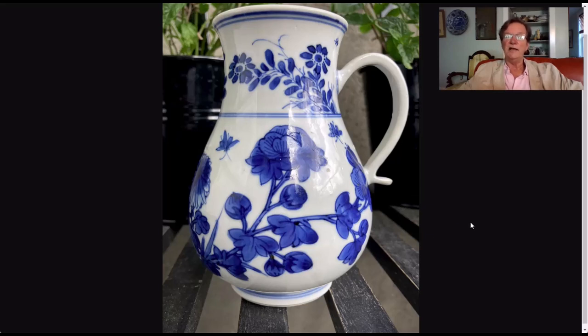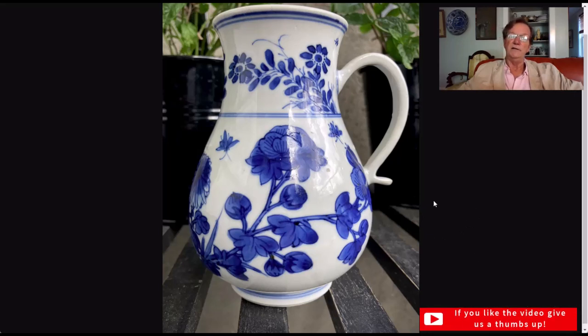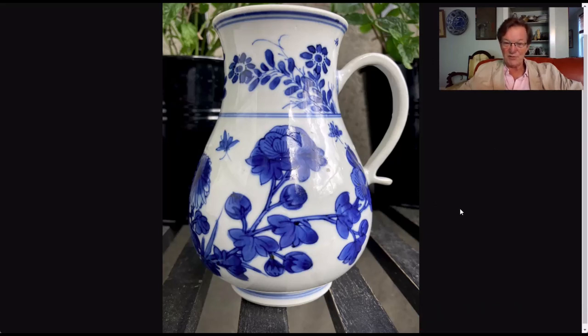I also went through the Ashmolean Museum collection, and there were many similar looking pots to the ones I just showed you, and you can go look at them. But I thought this would be useful to you, and that's the story.